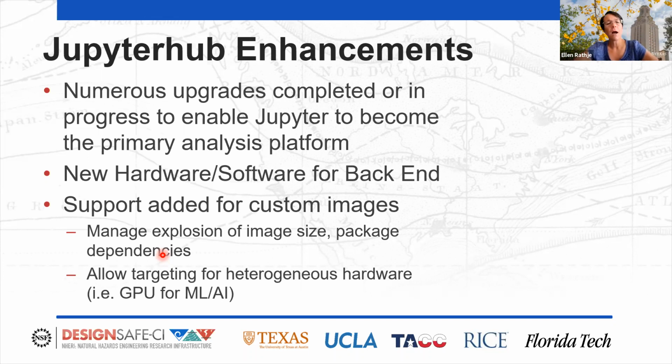and going to the command line, running a bunch of simulations, where it fits there in the middle. We've added some new hardware and software for the back end because we've seen some usage and memory issues with respect to what people are trying to do. And we've also added the support for the creation of custom images.